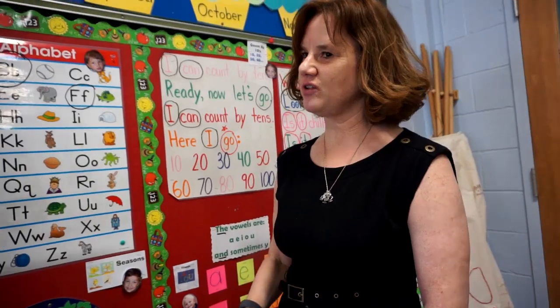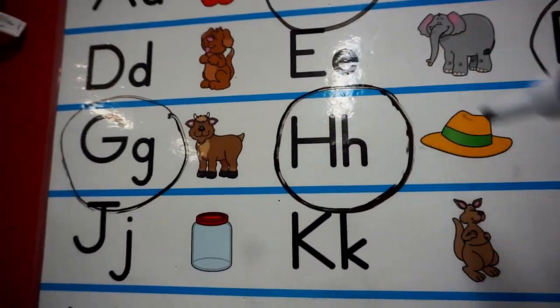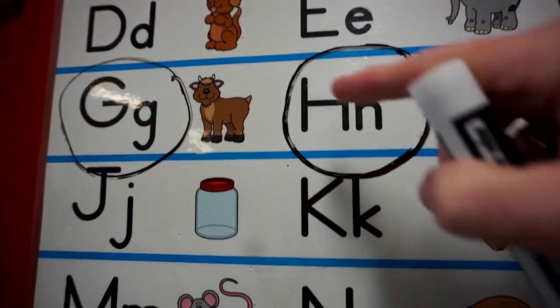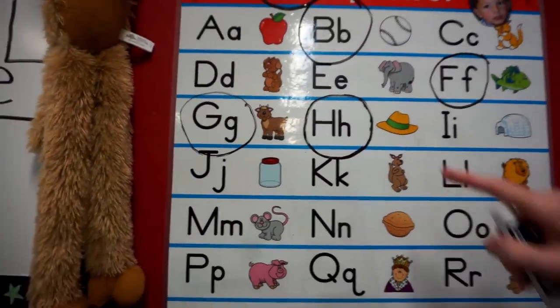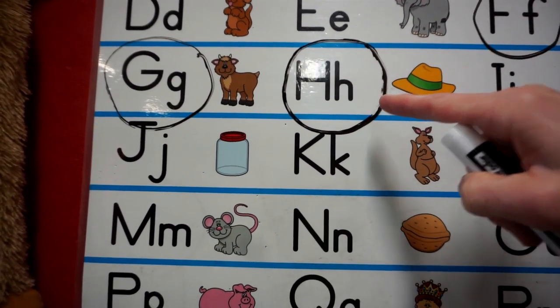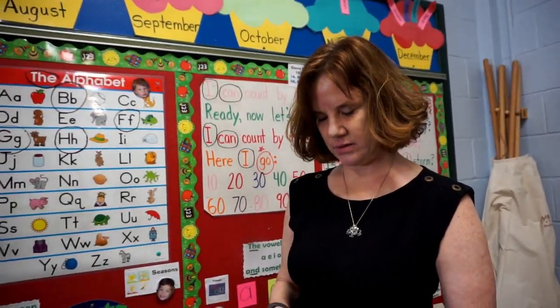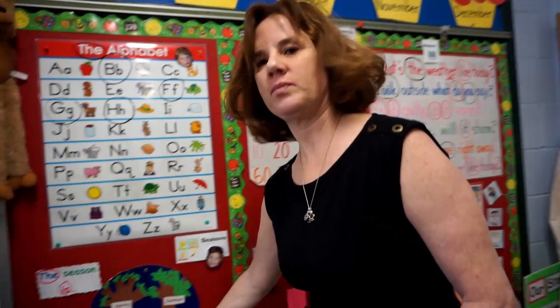And then I mentioned to you the letter H. It's two sticks across, one across the middle, and then down, around, make a rainbow to the ground. H. And that's it. We'll do some more tomorrow.